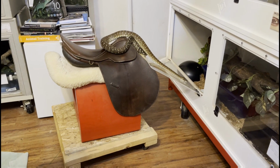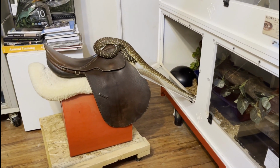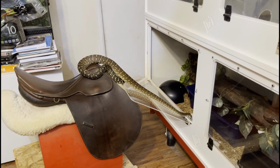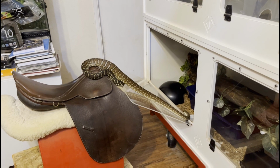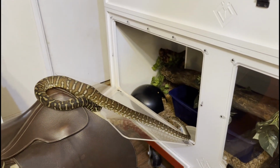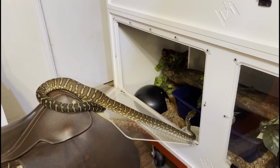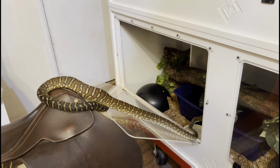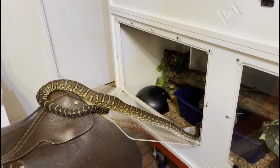This is an example of Telemachus leaving the saddle that I used for his station and going back into his enclosure. Many times you will find that the snakes come out and then decide they like being out, they like their freedom. There's actually a biological imperative for organisms to feel like they have freedom and agency over their own behavioral outcomes. They often don't want to go back into an enclosure that they know is going to be closed up and they can't get back out of.